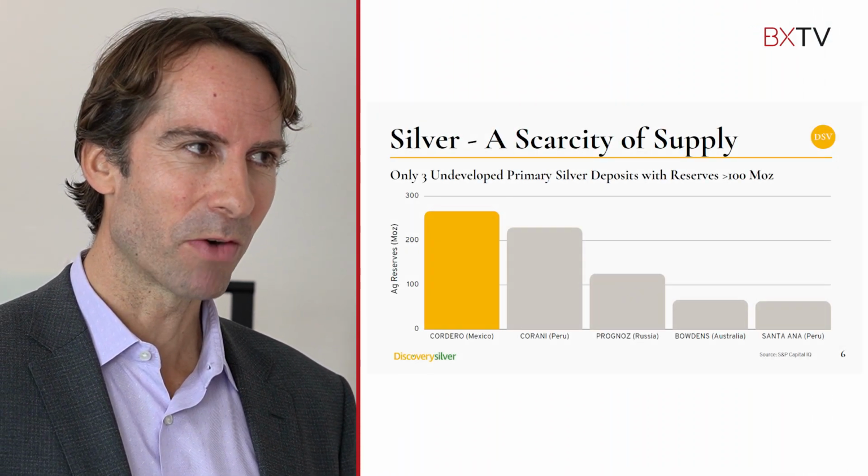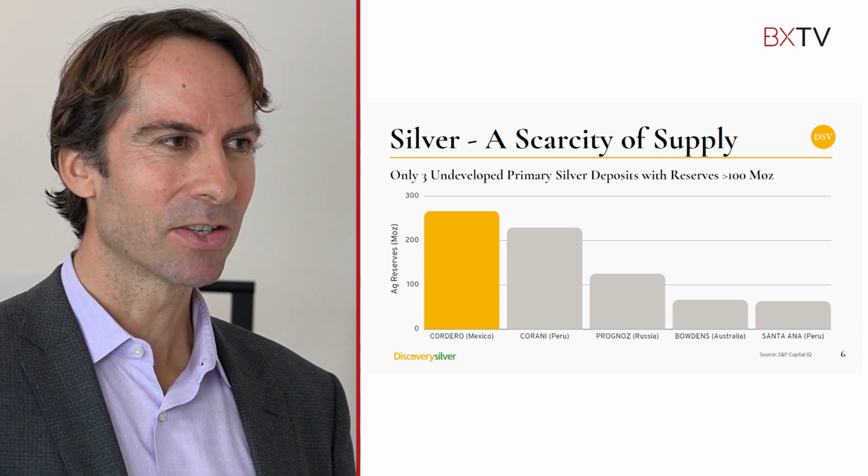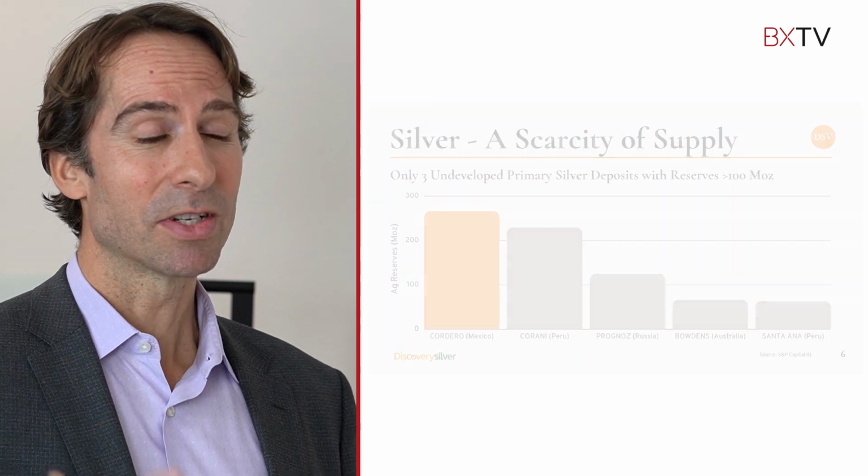Yeah, if you base the project on reserves, we are the world's largest undeveloped primary silver deposit by reserves. In total, there's around 270 million ounces of pure silver. The deposit does come with other minerals, so about 50% of the revenues is silver, around 35% is zinc, and the remainder is lead. Okay, very interesting. So it's not only about silver, there are other metals involved, like zinc and lead.